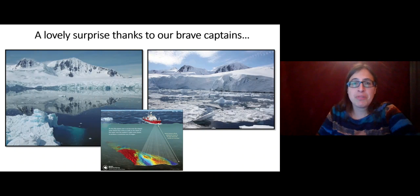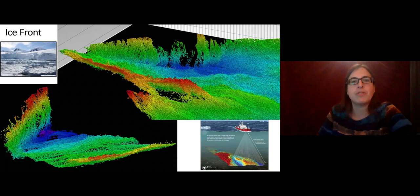And then there was a lovely surprise thanks to our brave captains, because we've also been able to use our fan of sound to look at the actual ice margin itself. And you can see a little bit of it, of course, peeking over the top of the sea surface. But we also want to know what's underneath that sea surface. And this is what we were able to capture. So you see here in a point cloud, what the actual shape of that ice margin is.